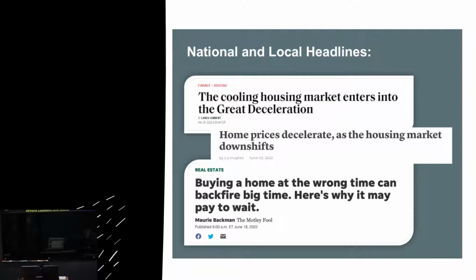Here's why it may pay to wait. So guys, why are headlines this way? Grab attention. Get clicks. So you get money for clicks, right? So they have to be. What do you see? What do you feel when you read these? Scared, fear, panic, all that.